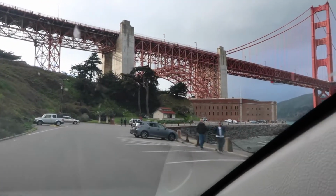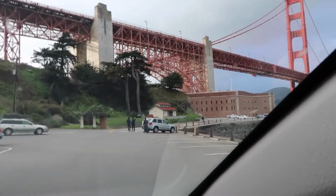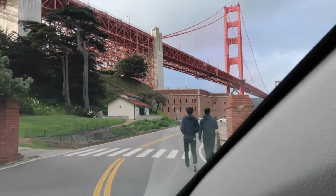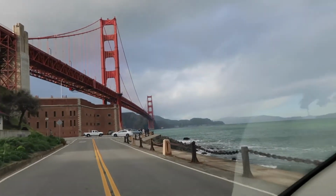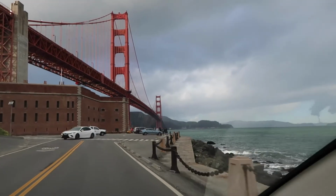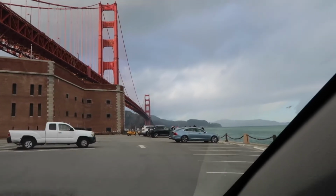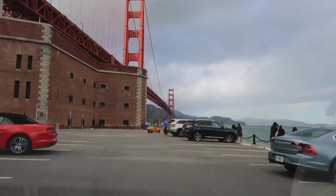This is so cool. In 600 feet, turn left to stay on Marine Drive. Thank you. I wasn't sure where to go. I'm glad that's been cleared. Turn left to stay on Marine Drive, then your destination will be on the right. Oh, so this is where Fort Point is. I wasn't totally clear about it.